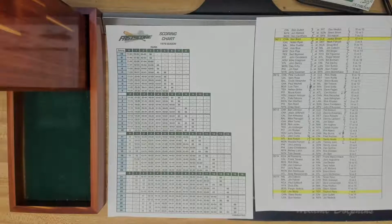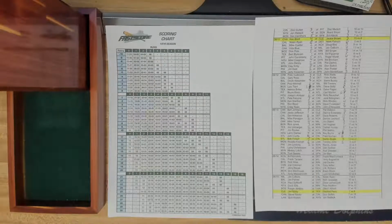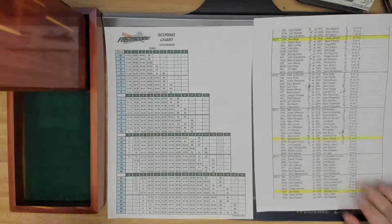Philadelphia, I really would like to have San Diego win both of these, but it might not look like it with the way the scoring is set up. Philadelphia, game 1 against the Padres has a 10. A 21, that was going to be a high roll, but that got knocked over. 21, that is going to be 2 runs. Come on, Padres. They got a 4. Come on. 24, 1 run. Nope. Philadelphia will beat the Padres in game 1.